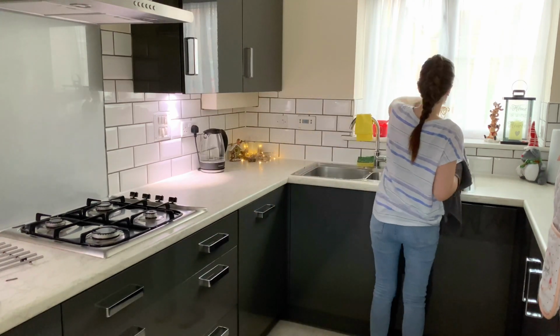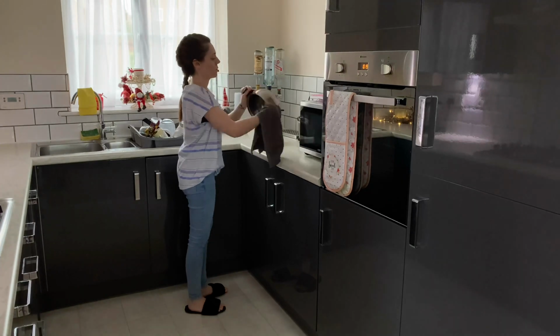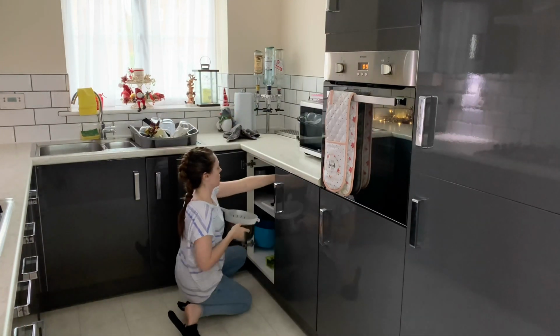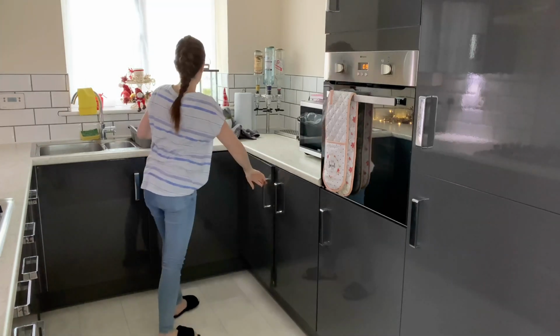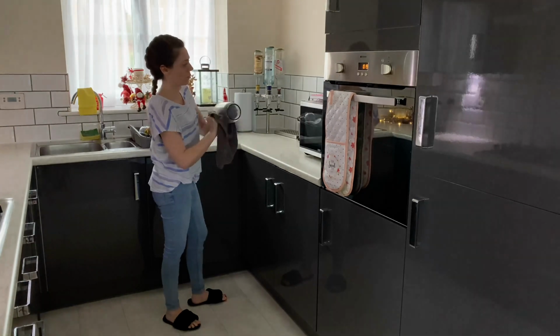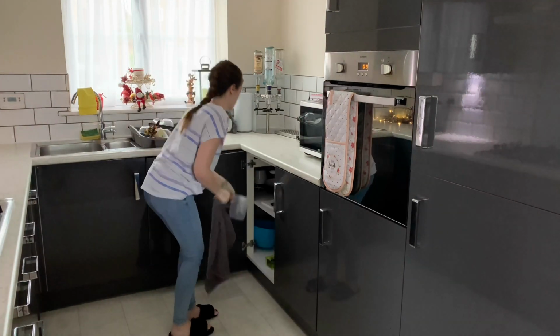But for now, I'm just going to keep putting everything away so I can get the sink nice and decluttered, so I can go in and give it a good clean, because obviously you know, if you've been here before, that I love a nice clean shiny sink, and I just think that completes the kitchen when the sink's all decluttered. So I'm just going to go around and put everything away.